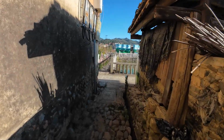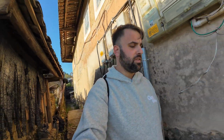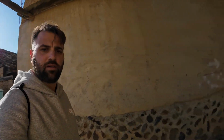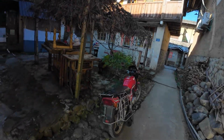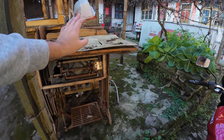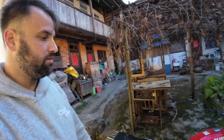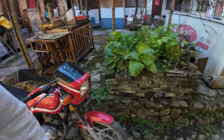Oh, a person carrying stuff. So the person was carrying all the stuff on a motorcycle, probably because there is no way to fit bigger carts through these tiny roads. Here, again, this was probably part of a sewing machine because it reminds me of the one my grandma had. And there you press the button. Over here it was placed the machine. Suzuki, I think, a Japanese motorcycle if I'm correct. That is 100% still in use.